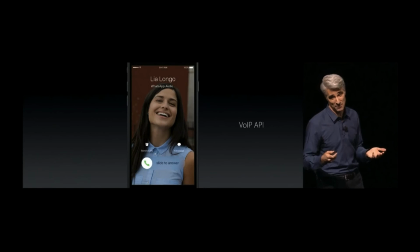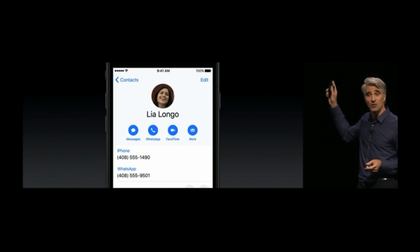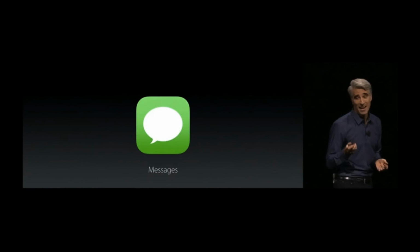And the main layout of Contacts has been changed. The small icons at the top give you an option to message. You can call by iPhone, you can use FaceTime, or you could use WhatsApp kind of stuff directly from your top bar. Then we came to know that the messaging app has been changed.